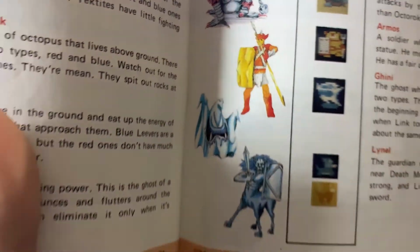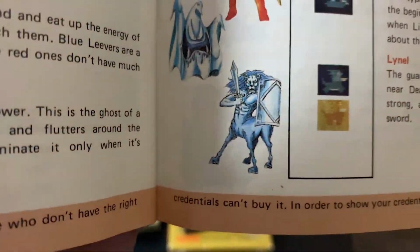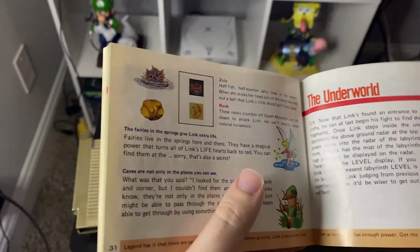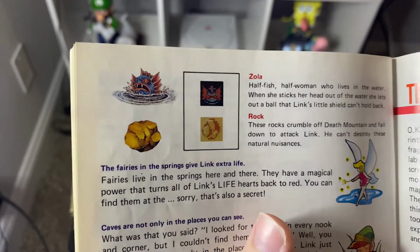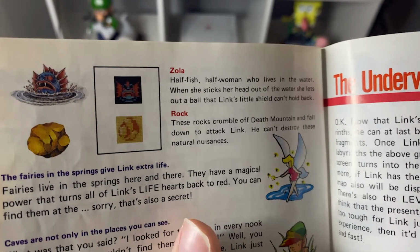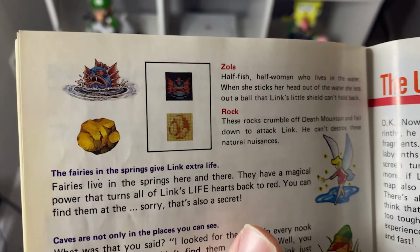And obviously you have the Ghini, which are just regular ghosts, and of course the classic Lynel, which made its return in Breath of the Wild. But that's not all. You also have the Zola, which are, again, Zora, half fish, half woman, who live in the water. So maybe they're actually Zora, maybe they're not, who knows? And then, of course, the worst enemy in the game, the Rock.